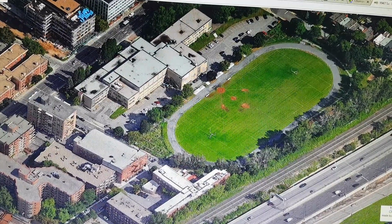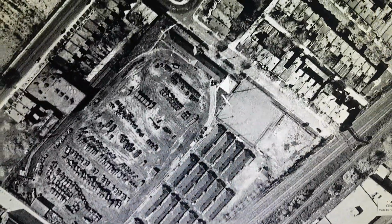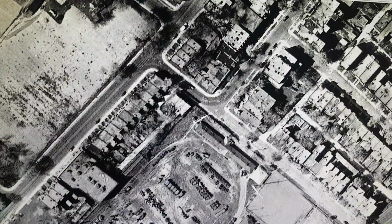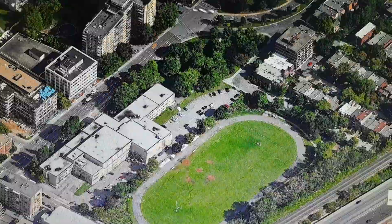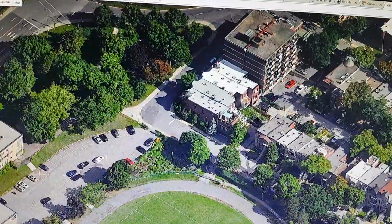So as you could see, it was quite a hellish landscape. There you could see what it looked like then. And another interesting thing is this little street next to Westmount High called Hallowell. Hallowell went all the way up here, you see? Now what it looks like now is quite radically different. Hallowell ends all the way down here.